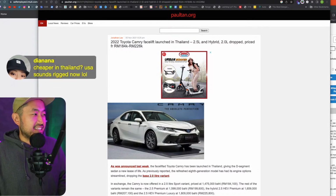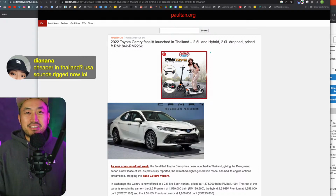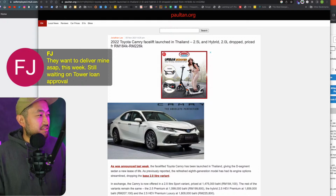Diana, yeah, cheaper in Thailand, USA sounds so rigged. Yeah, that's where all the profits are. It's good if you're a Tesla shareholder, but we all pay that expensive price for a Model 3 as well.